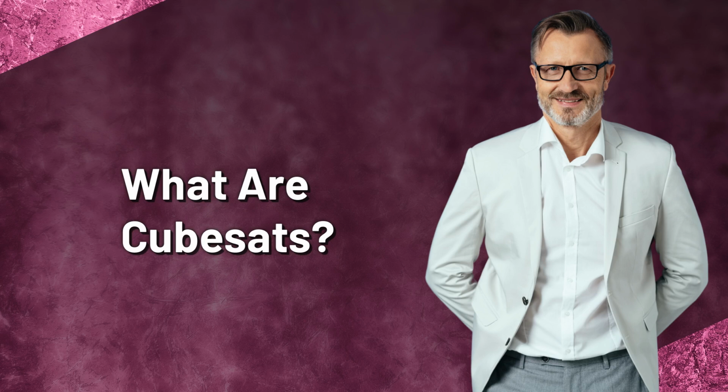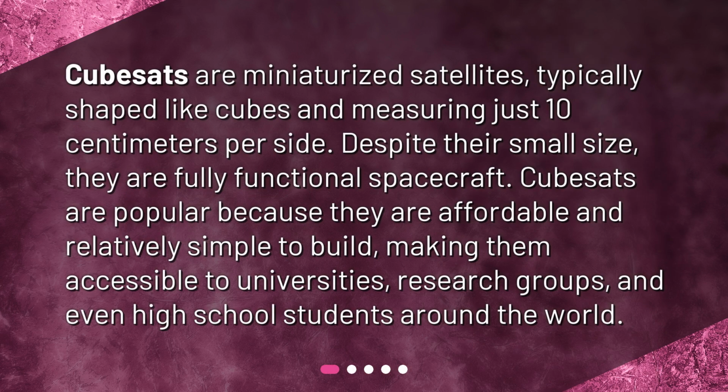What are Cubesats? Cubesats are miniaturized satellites, typically shaped like cubes and measuring just 10 centimeters per side. Despite their small size, they are fully functional spacecraft. Cubesats are popular because they are affordable and relatively simple to build, making them accessible to universities, research groups, and even high school students around the world.